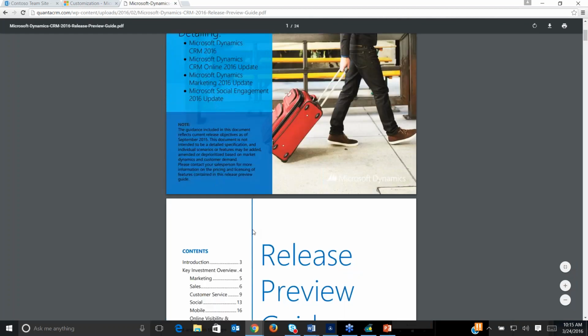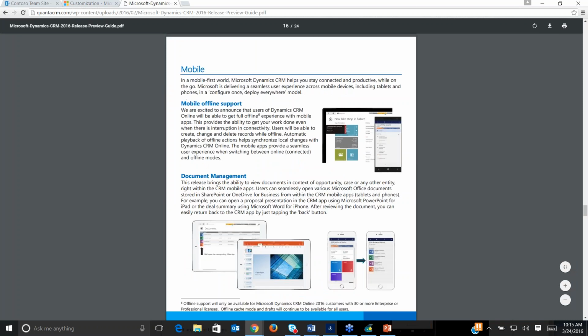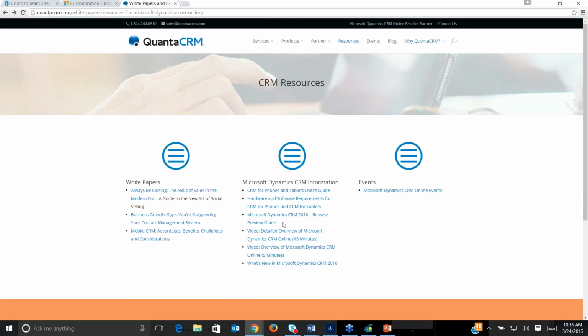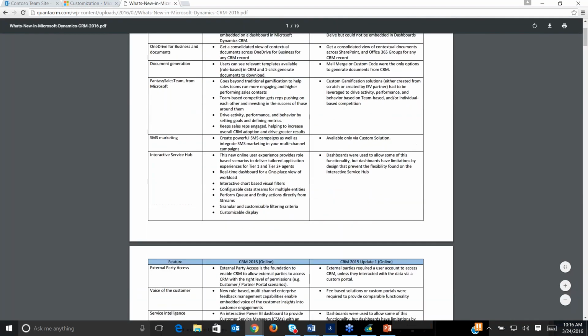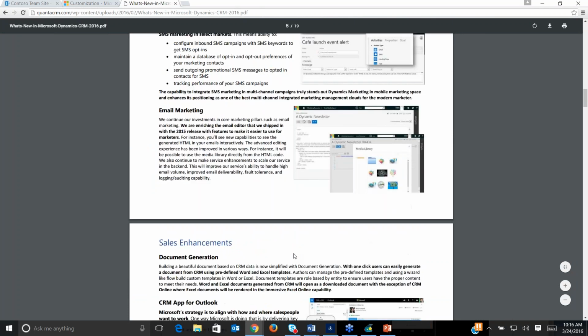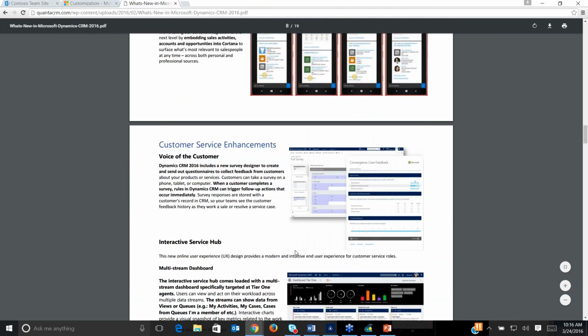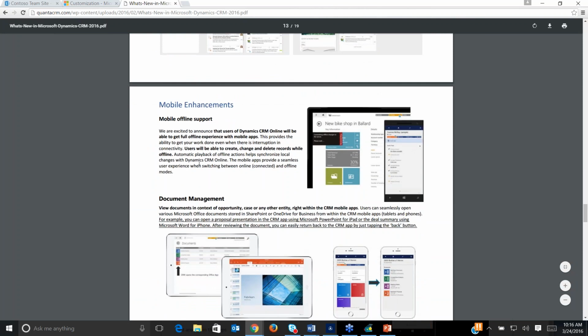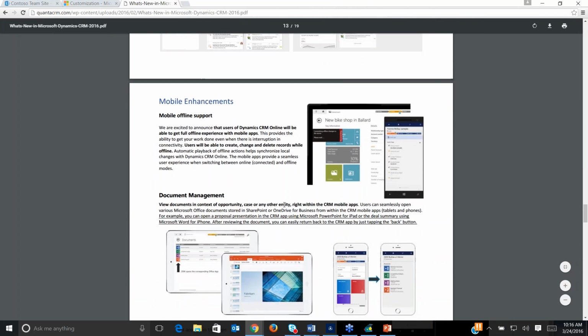This is a Dynamics CRM 2016 release preview guide, and there's a section on mobile in this, which is great. If you want to revisit some of the enhancements that they're making, this is a good place to go. There's also a what's new in Dynamics CRM 2016. So this is the preview guide, and then here's, okay, it's out now, here's what's new. Again, there's a big section on mobility in this guide as well. I think it's around page 16 or so. If we come down here, here's mobile enhancements. There's some mobile offline support. We can get to document management now.